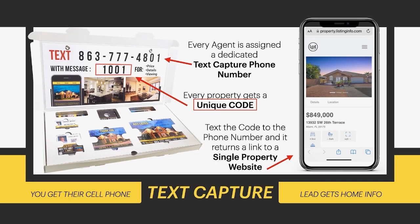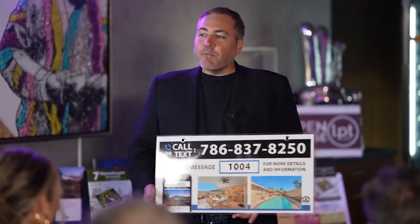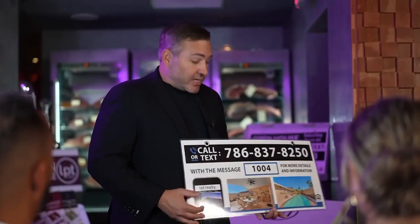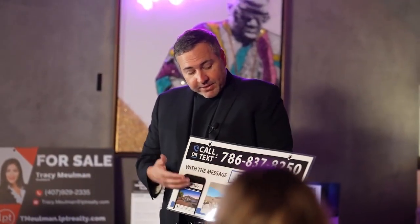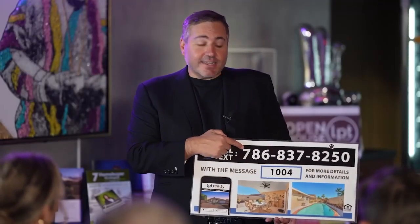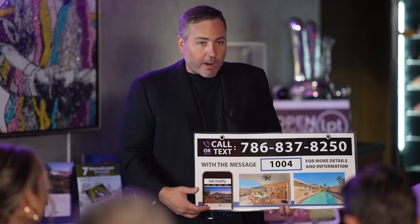The real estate sign is one of the best ways to advertise that listing. And by putting interior photos or exterior rear photos onto the sign writer, we actually see consumers slow down on the side of the road to take a closer look at the sign. Once they're slowed down, it's easy to send a quick text message with the code to your dedicated 10-digit phone number that we provide to you for free here at LPT Realty, so you can capture their lead information and the system then returns them your single property website.